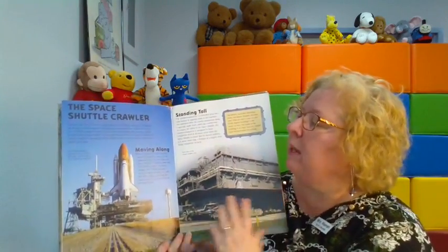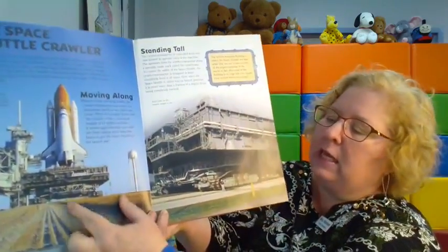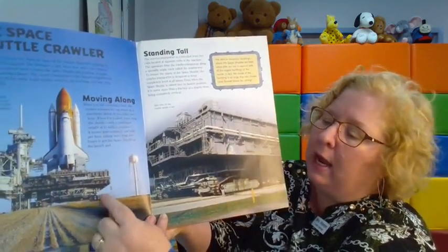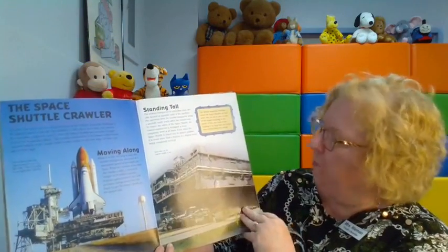Now here, I believe the space shuttle is not being flown anymore. But I don't know if you can see this. It has its own vehicle, and I see some wheels under there. It can drive the space shuttle. Wow.